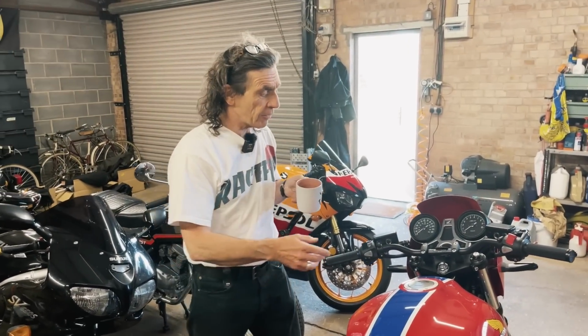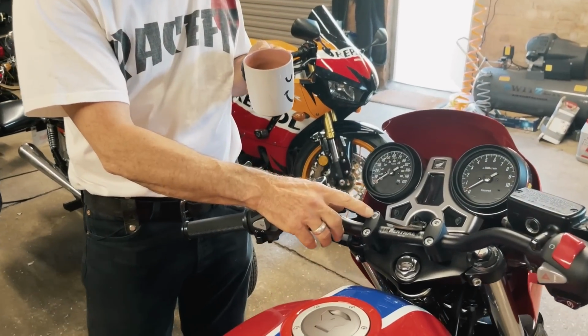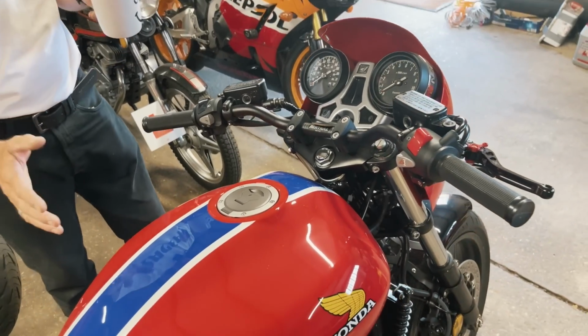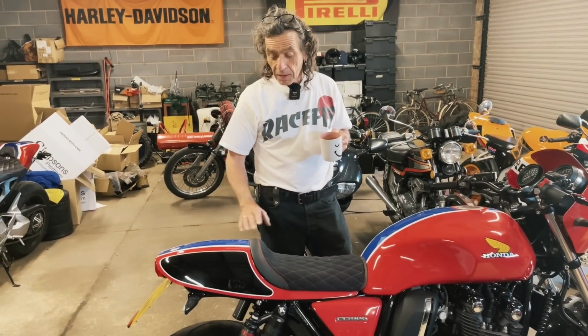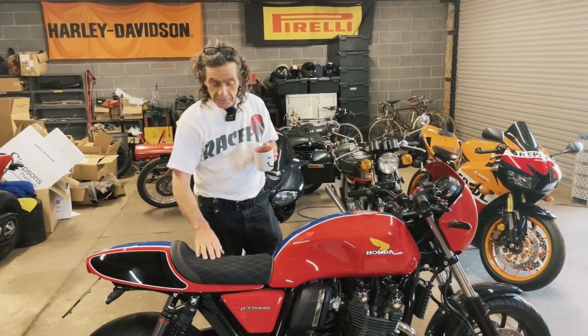So I don't have plastic covers, and even the little plastic caps that go on these bolts, they're a penny each and I hate them, so those go in the bin so you can see the actual bolt. But look, it's the standard tank repainted. This tailpiece is hand-rolled aluminium. Obviously there's a seat base on there with the leather seat.